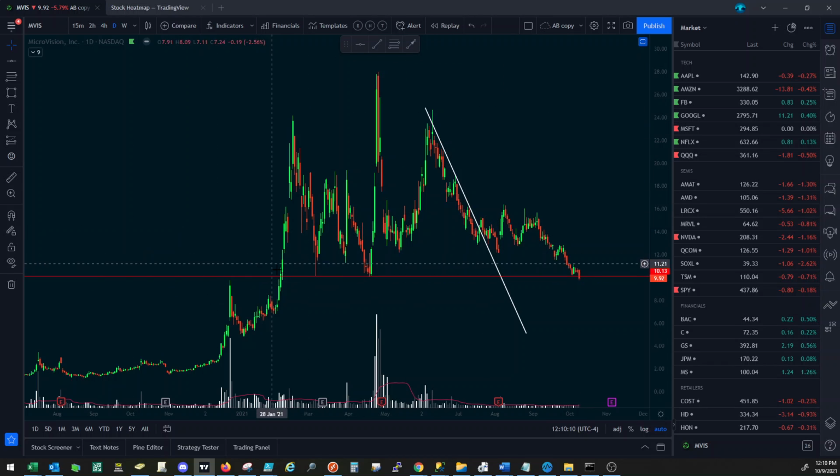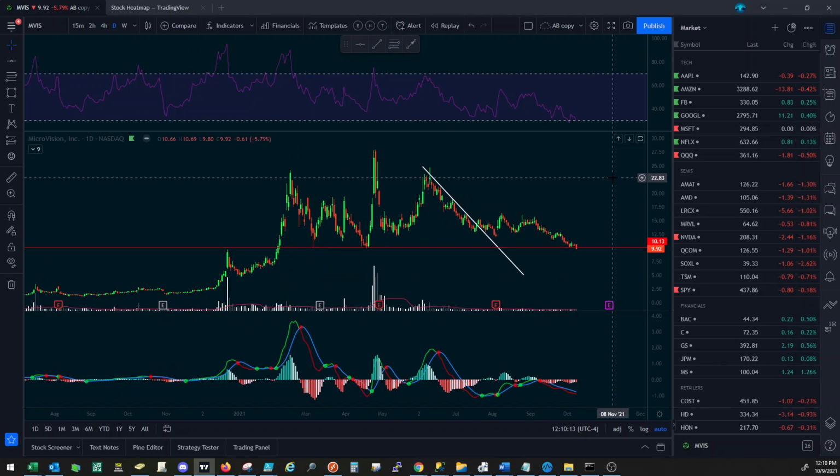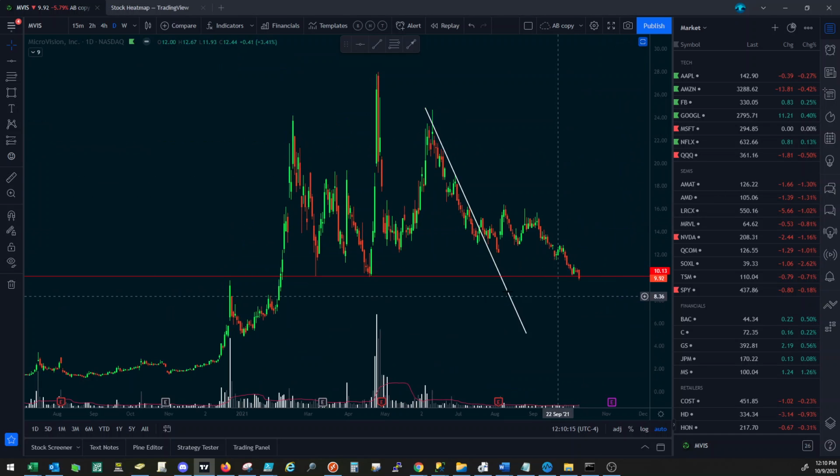But they need to get this reversing quickly here. It is getting too oversold, but like I said, if that doesn't hold, we're probably looking at 850 and then 650 after that.